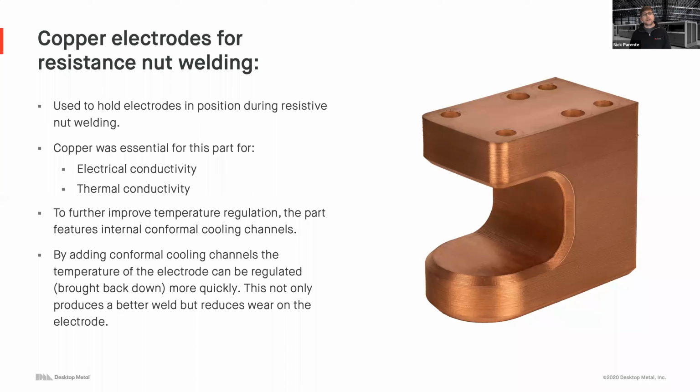The last thing they'll talk about here is these copper electrodes. Like I said, they do the stamping side of things. They also do a lot of welding. What these do is hold electrodes in position during some resistive nut welding. Copper obviously is a great material for this because of its conductivity. But what we're looking at here is an interesting thing as well: adding conformal cooling to a part. This is something that machining-wise you couldn't really do.